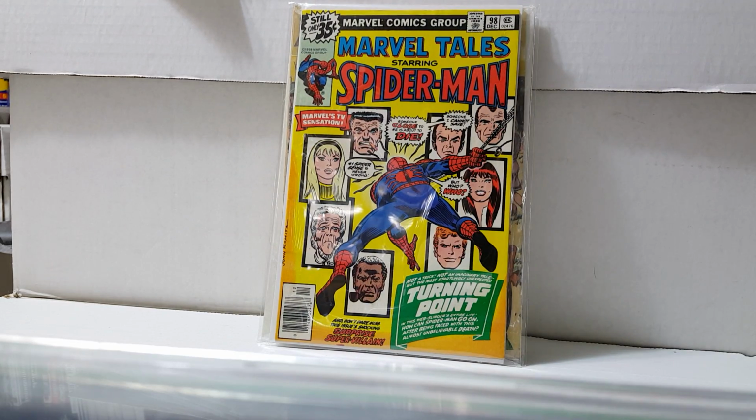Marvel Tales number 98 reprints Amazing Spider-Man 121, The Death of Gwen Stacy. Everyone has talked about this ad nauseam, but if you can find the reprints of the key issues of Spider-Man, the 129, 121, 122, number one, those types of things, they're well worth the money if you can get them at a normal price. This book will go for $30 to $40 on eBay fairly easily. It's a really sharp copy.